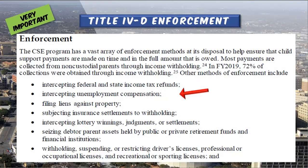So let's look at the enforcement of the child support program. There are many types of enforcement. In the fiscal year 2019, 72% of the enforcement comes from income withholding, which means the remainder comes from, as you guessed, your income tax return and your unemployment compensation.